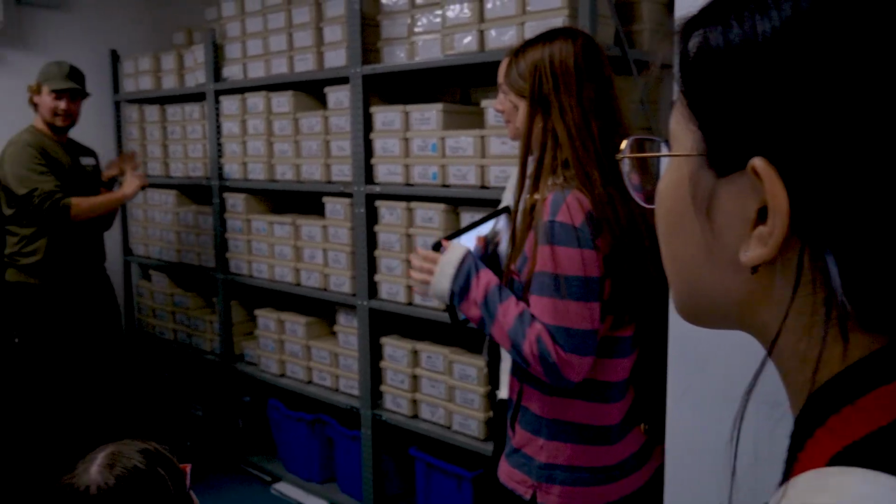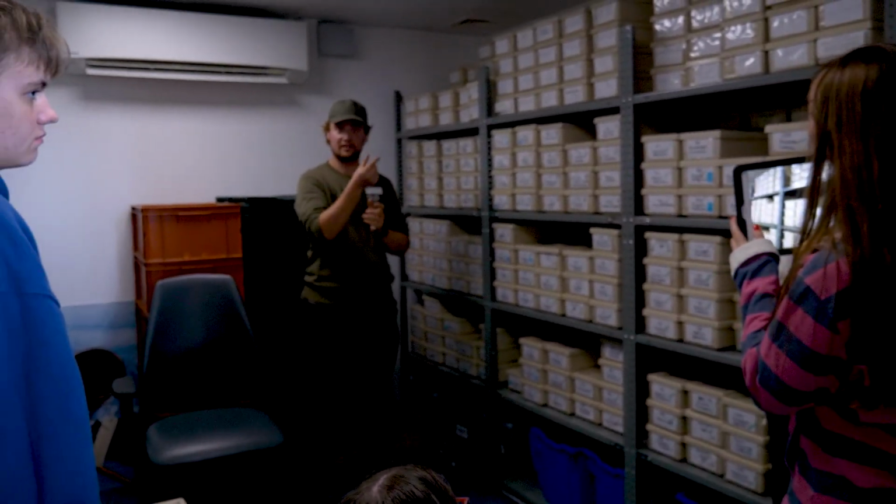We've had a look in the seed room. We've seen their cold room where they store all the seeds that they're keeping dormant, which was really cool.